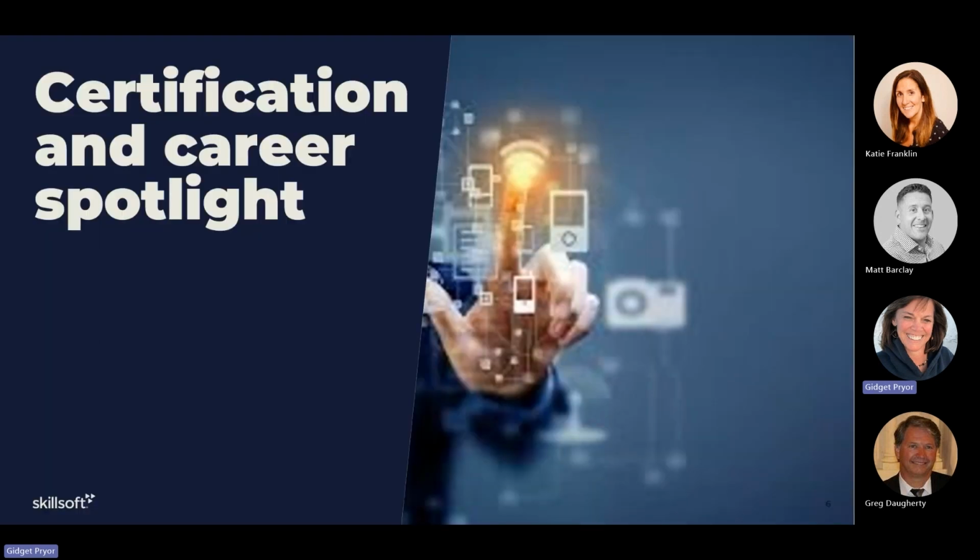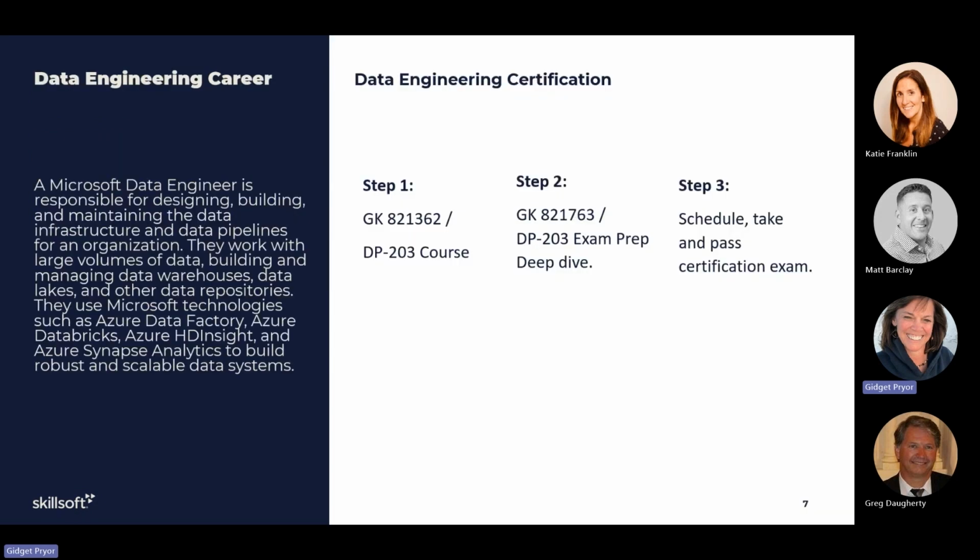We want to do a little bit of a certification and career spotlight. Now, there are many, many certifications in Microsoft. There are close to 60 certifications that are possible to obtain. We're going to focus on 3. We're going to take one example from the Power Platform environment, one from AI, and one from data. But there are many others that you can pursue.